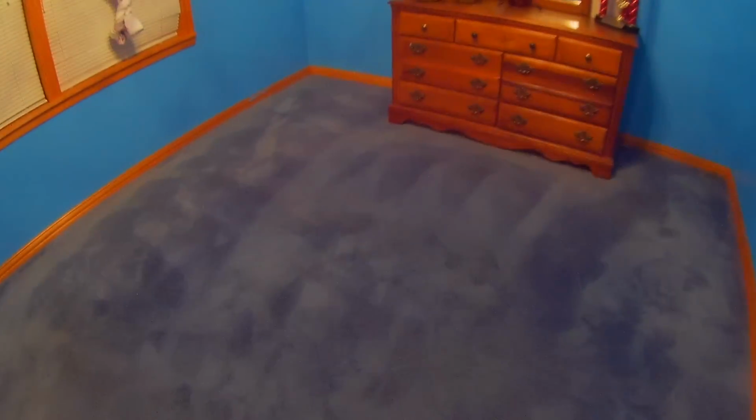I'll show you the living room one more time. I didn't show you before we started cleaning too much, but it was a lot dingier looking, and now it's brighter. Of course, it's going to need to be vacuumed again. And then the blue carpet back here in the bedroom. So that's basically how that one went.